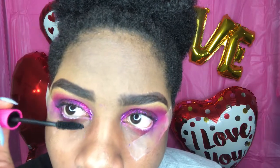Now these are all volume and that type of mascaras, because if I don't use eyelashes, then I definitely want to use a good volume mascara because that's what I'm going for, like volume. So yeah.